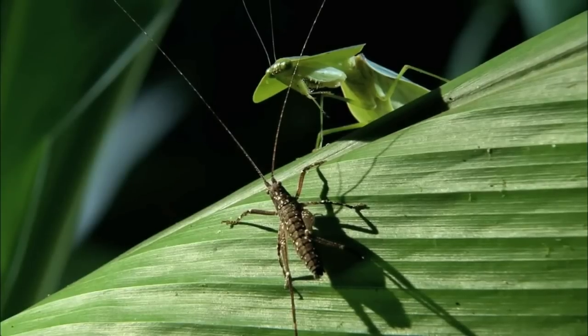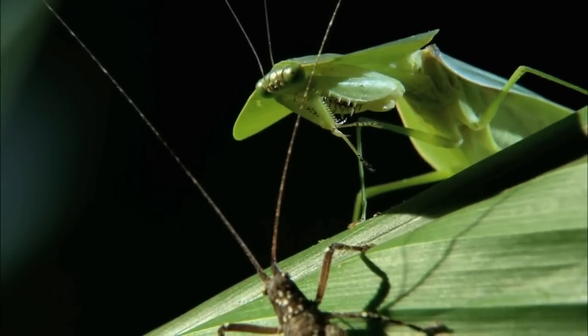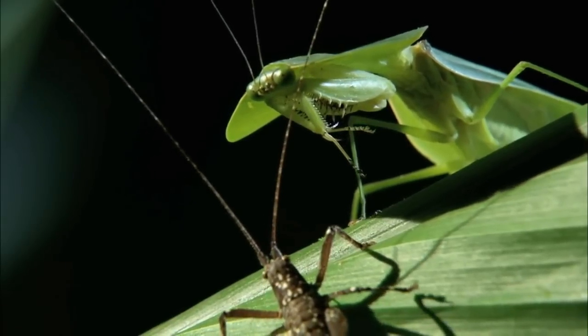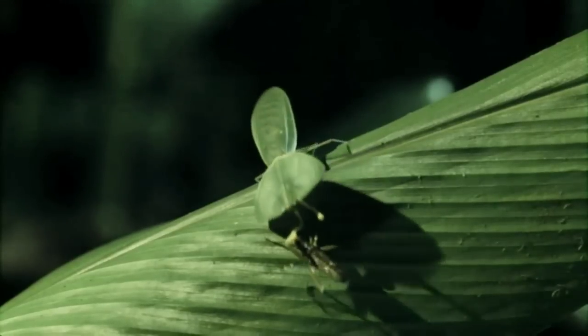A katydid is an armored fighter who also kills for a living. But the hooded mantis has no trouble taking it down. That is a textbook raptorial arm lock. The katydid has absolutely no way of fighting back.